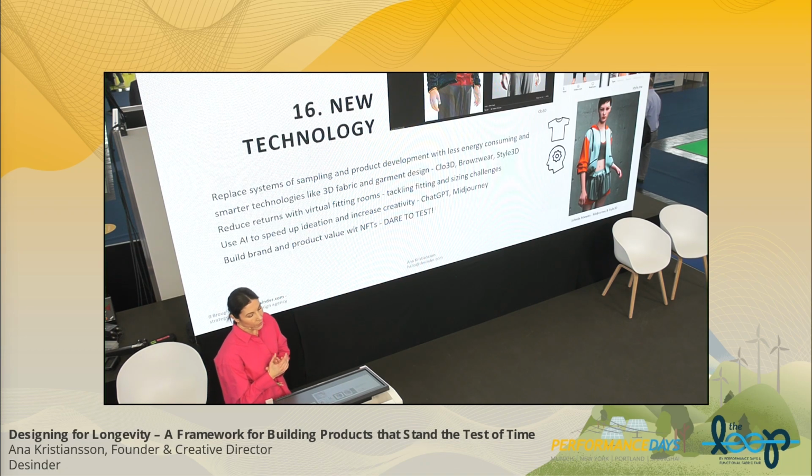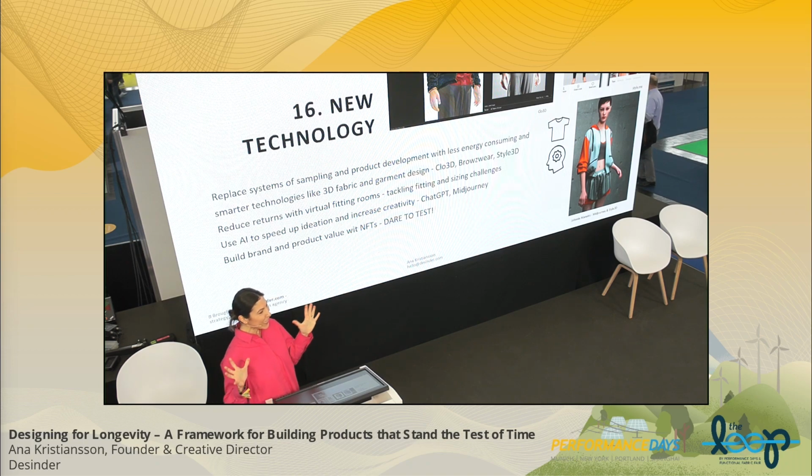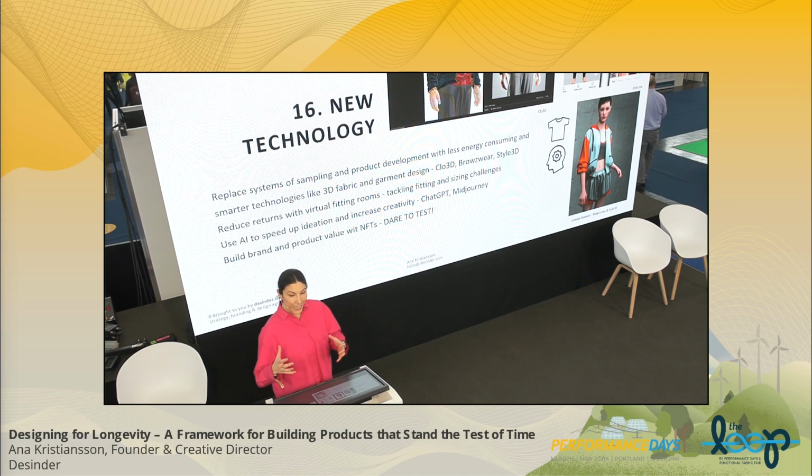Design with new technology. So many cool tools have appeared lately. So many, there's not time enough. And as a designer, it's extremely exciting. But again, you can't do this with everything. It takes time, especially to play around and work with Clo3D, with Browzwear, Style 3D. It takes time to learn.